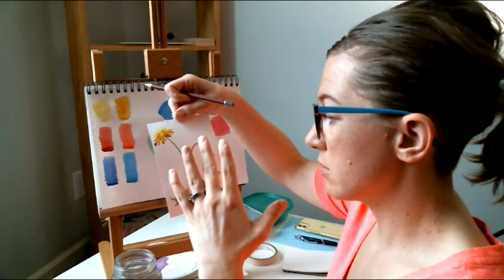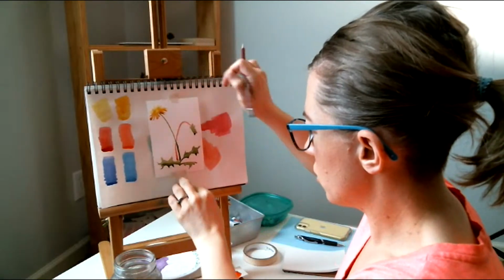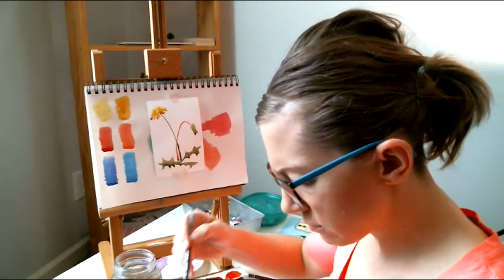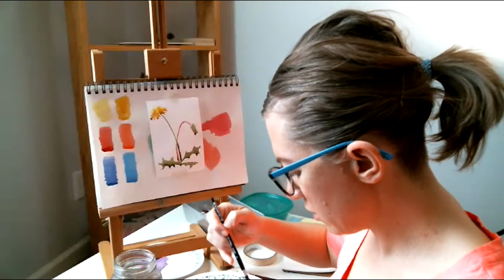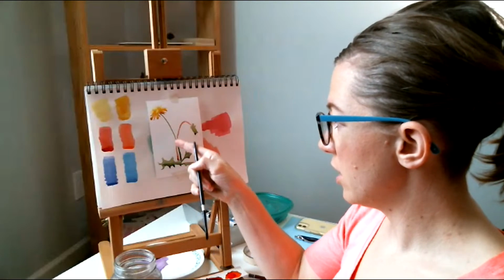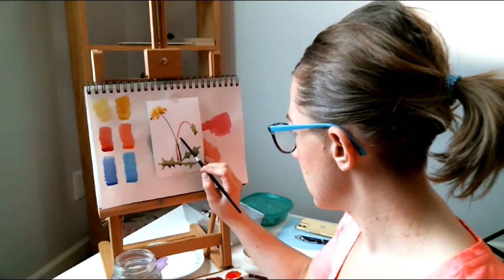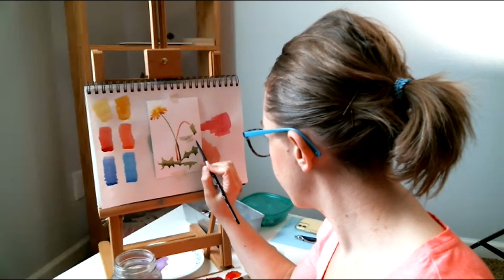Think of your paper as part of what you're painting with. So if I even wanted to show that a bit further in this sketch, I'll mix up a quick little muted green, put quite a bit of water in it so that it really falls into the background. I don't want it to upstage this because the main point of the drawing is these two dandelions. So whatever I put in the background, I don't want it to upstage the main point, this flower here.